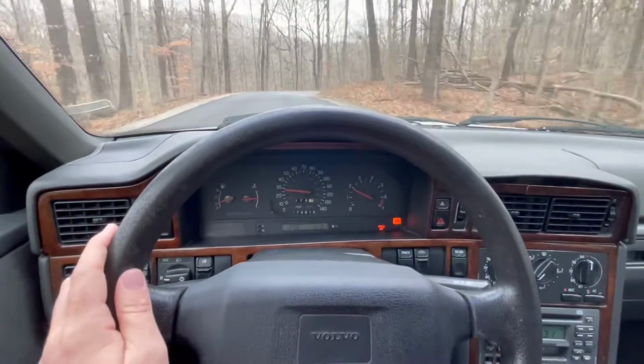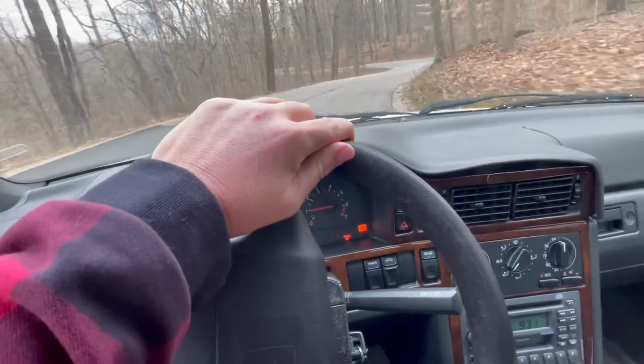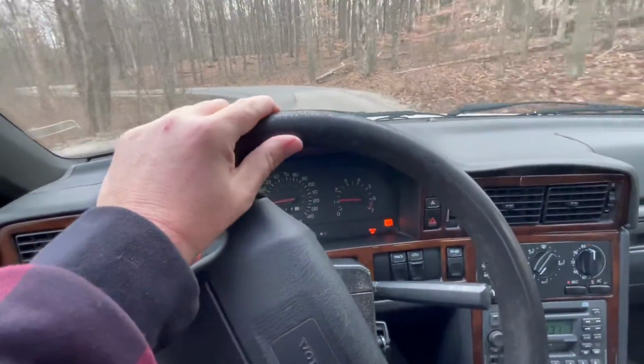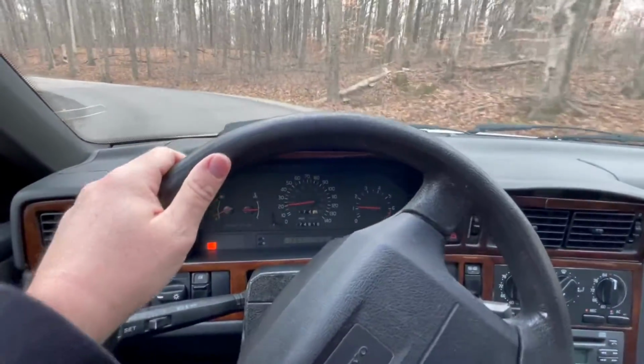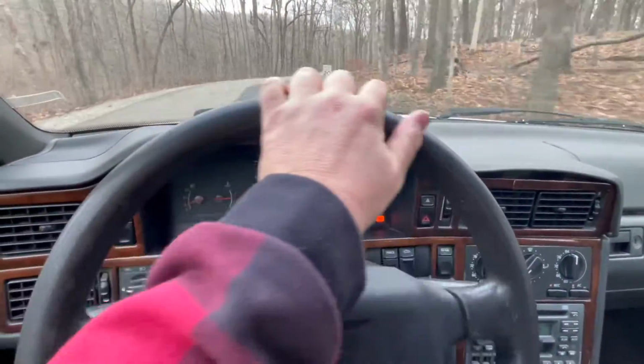The 850 ran from 1992 to 1997 model years and was ultimately replaced by the revised version of the 850, known as the S70, using Volvo's new naming scheme in 1998. Our 850 GLT was built in Torslanda, Sweden in June of 1996.